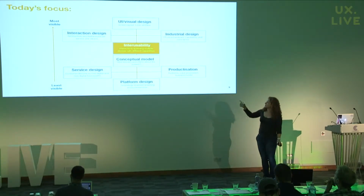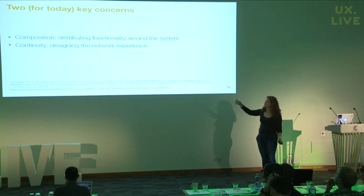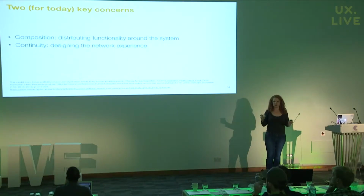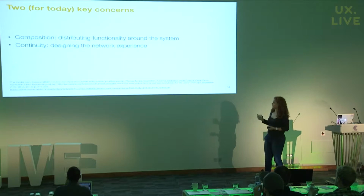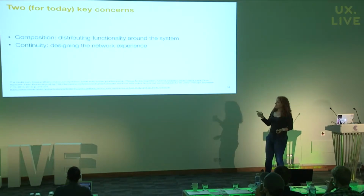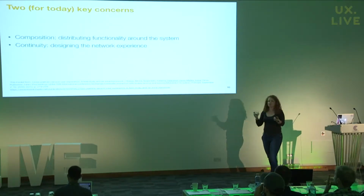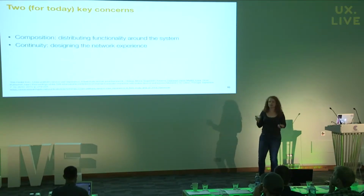So today I'm going to focus on a couple of things in this inter-usability layer, because I think this is where there are some really practical implications for people from software backgrounds who are coming to work on systems that are enabled by hardware. And I've picked two of the key concerns from inter-usability. First one being composition, so figuring out how to distribute functionality around that system, and continuity, so thinking about networked interactions.